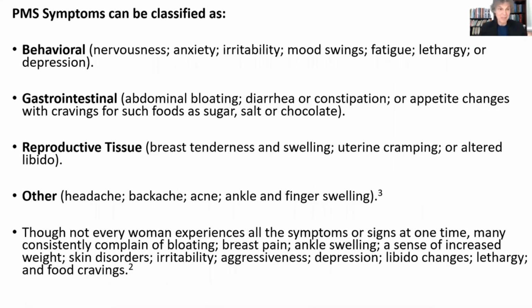So what are the symptoms? They can be behavioral or neurologically based, with nervousness, anxiety, irritability, of course mood swings, fatigue, lethargy, and feelings of depression, not uncommon. Then gastrointestinal, with bloating and diarrhea or constipation, appetite changes, and cravings for foods you normally wouldn't be craving, salt and chocolate, sugar. And then reproductive tissue, with breast tenderness and swelling, and uterine cramps like dysmenorrhea that can be very severe. Some women just have to take a few days off of work every month because their cramps are so severe. Changes in libido.